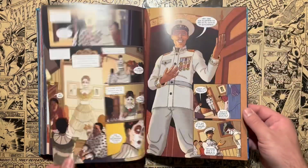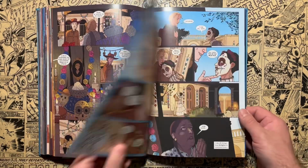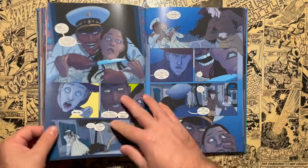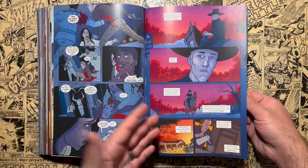This one takes place in Mexico, Ciudad Juarez. Sorry, my Spanish accent's off today. And you're seeing the two characters, the dark and the light, the evil and the good, interact throughout this issue as well. Again, the coloring is just absolutely magnificent.